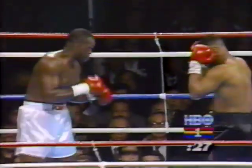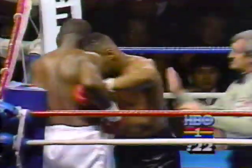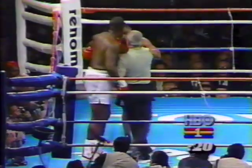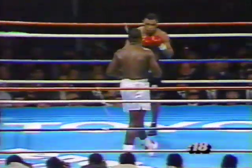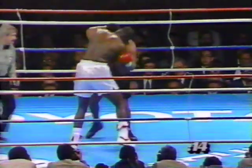Left jab lands again for Tyson. He has not yet gone to the body. Against Frank Bruno, Tyson basically forgot Bruno's ribcage for the first 4 rounds and paid a bit of a price for it. Once he went to the body in round 5, the fight was over pretty quickly.